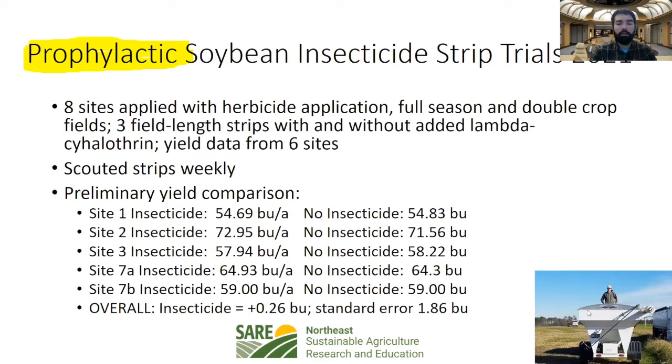So we installed strip trials at 8 locations this year, applying lambda-cyhalothrin with the herbicide applications in full season and double crop fields. We targeted to get 3 field length strips, and we've got usable yield data from 6 of those 8 field sites.